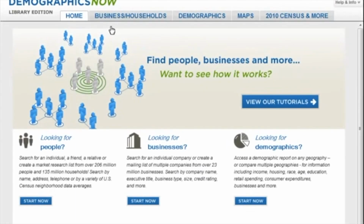Gale's Demographics Now provides access to over 23 million sales leads. If you're looking to put together a sales lead list or a marketing mailing list, Demographics Now offers a quick and easy way to identify and locate leads that will efficiently improve your marketing and selling efforts. To get started, let's choose the Looking for Businesses Start Now link from the homepage.